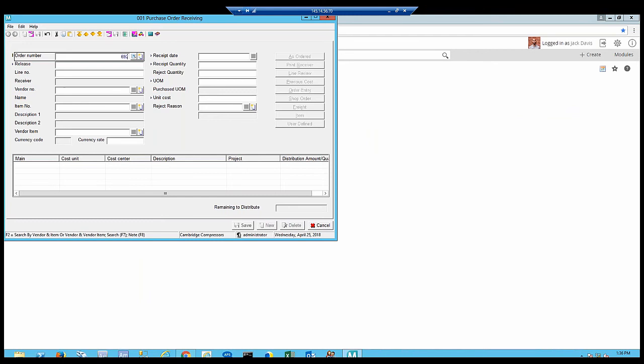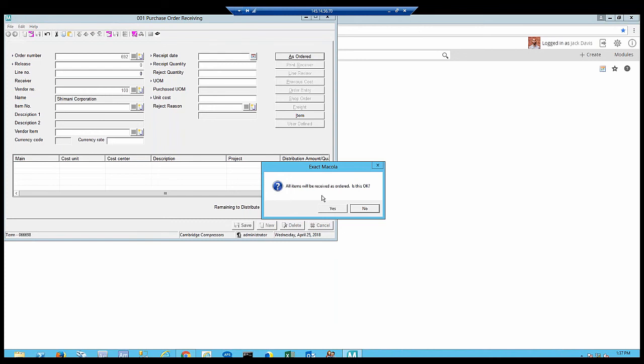And I'm going to do this in kind of a streamlined receiving to make time savings for myself. I'm going to receive these all as ordered using this button here. So I can count. We got 12 of one item, 12 of another, and 2 of the other. So that's 26 items we're going to be receiving. So I'll receive them all as ordered.